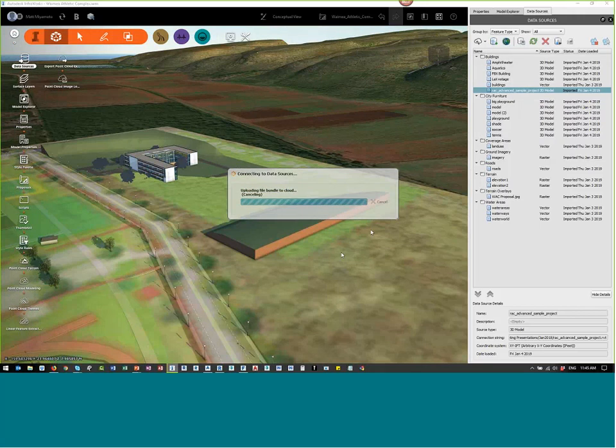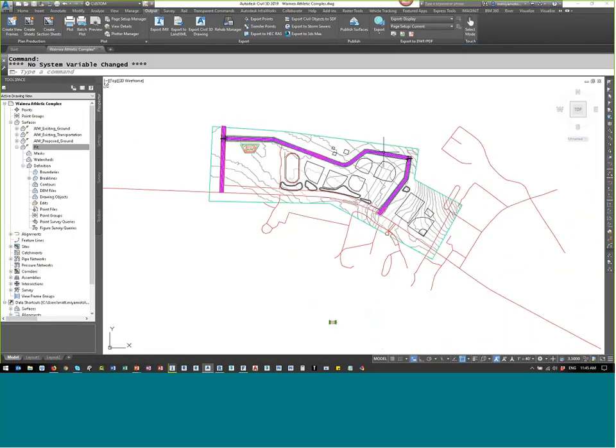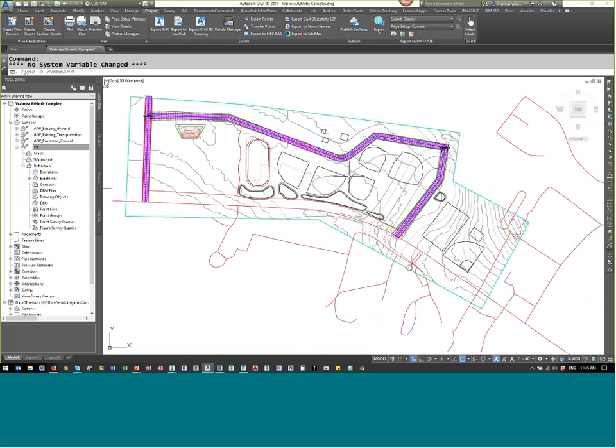And then when this comes back, I will show you some other sources that we can use as well. While I am waiting for that to cancel, I'm going to switch over to Civil 3D and show you that this Civil 3D project is also of the same site that we were looking at.